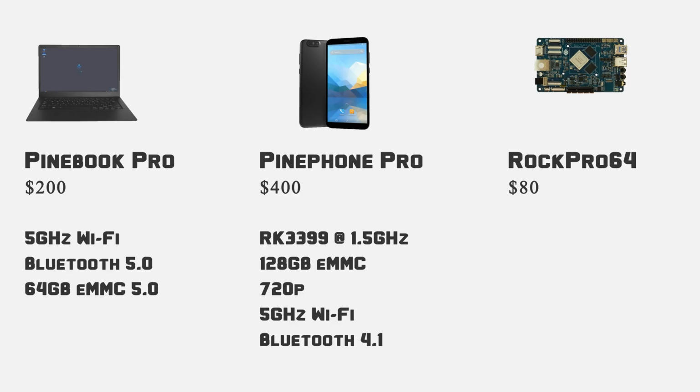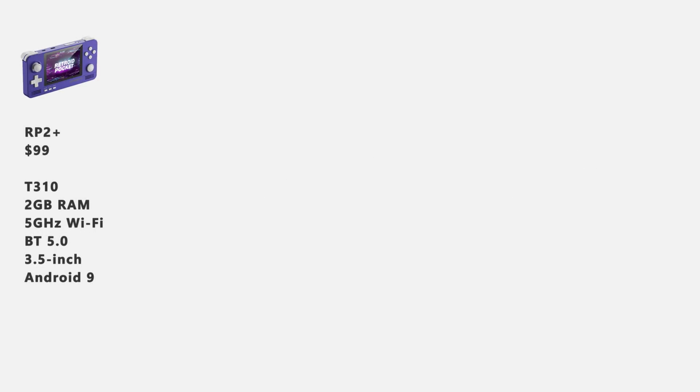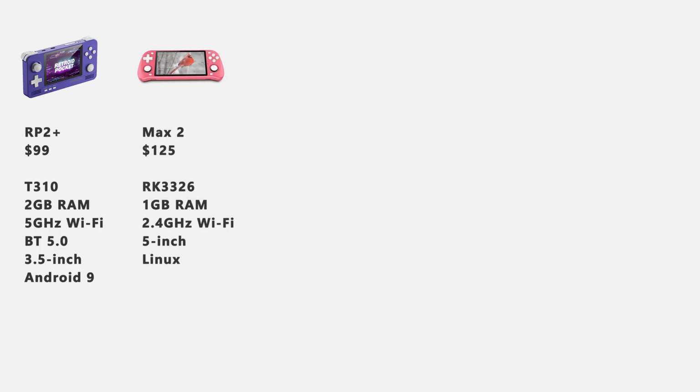If we take the RG552 and compare it against other handhelds in this generation that have already shipped or are available to buy, we get the following picture. On the lowest end, we have the RP2 Plus with a T310 CPU, 2 GB of RAM, 5 GHz Wi-Fi, Bluetooth 5.0, a 3.5-inch display, and Android 9 for $100. Up from this in terms of price, we have the Max 2 with an RK3326 CPU, 1 GB of RAM, 2.4 GHz Wi-Fi, a 5-inch display, and a Linux OS for $125.